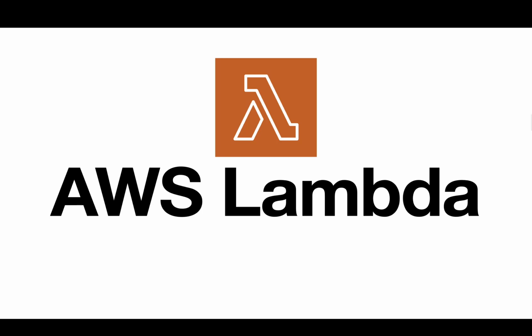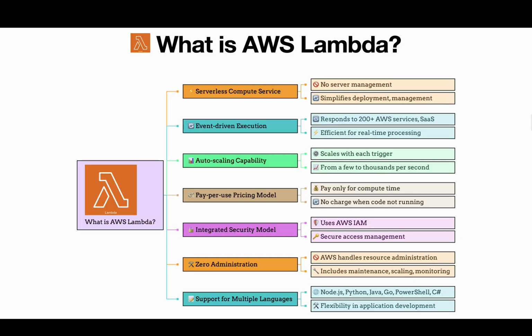AWS Lambda. What is AWS Lambda? 1. Serverless compute service. AWS Lambda allows you to run code without provisioning or managing servers, offering a serverless architecture that simplifies deployment and management. 2. Event-driven execution. It executes code in response to events from over 200 AWS services and SaaS applications, making it highly responsive and efficient for real-time data processing.